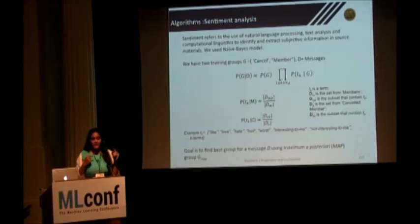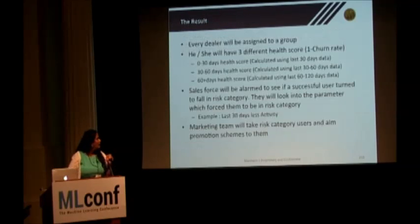So given a message, we want to put it into a group, and then we give a score, which we call a sentiment score. So now we have grouped the users, and we have learned what kind of user he is, either a cancel user or a current user, and then we also have a sentiment. So we collectively have a health score, churn rate.